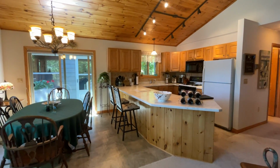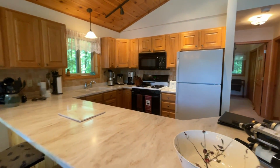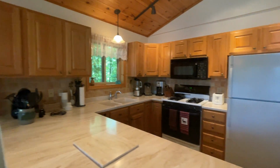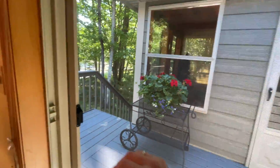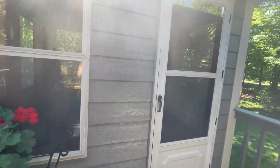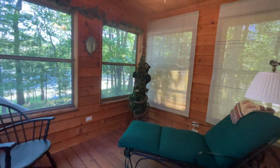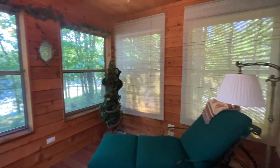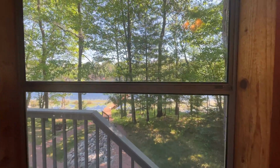Kitchen. Gas range. And we're going to take a peek right through this patio here. That leads us into a separate porch, sitting room, beautiful views. Sounds like somebody's cutting some trees down in the background.